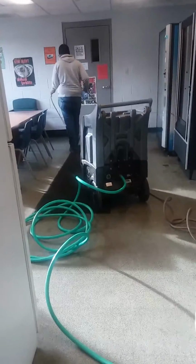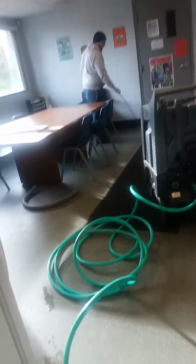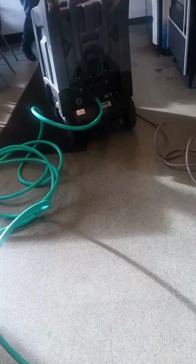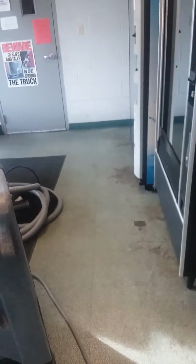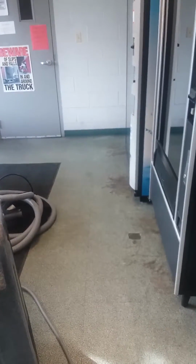Rob's setting up the Nautilus. As you can see, the floor looks pretty dirty and abused. The daily mopping just is not doing it anymore.